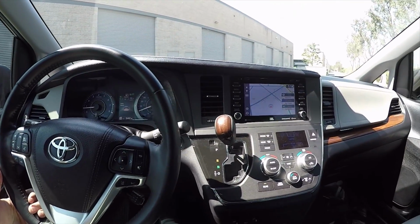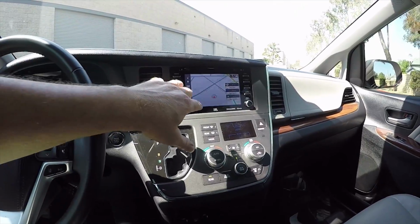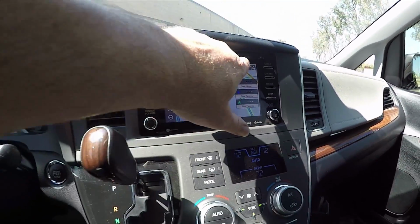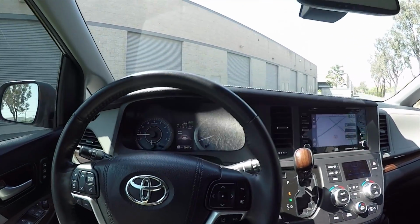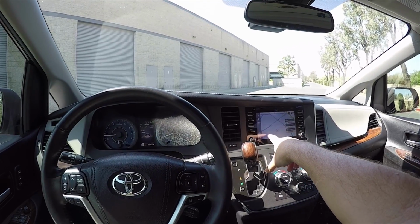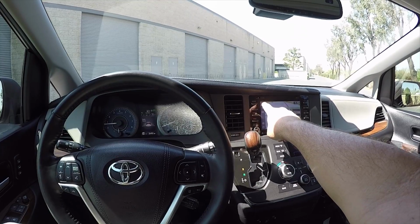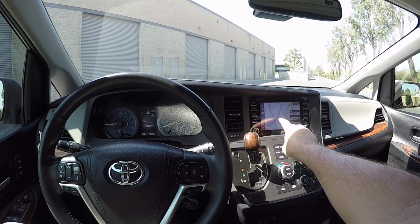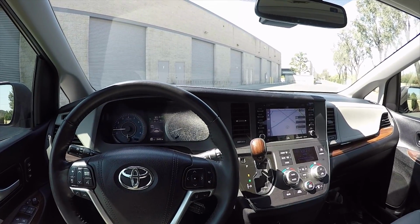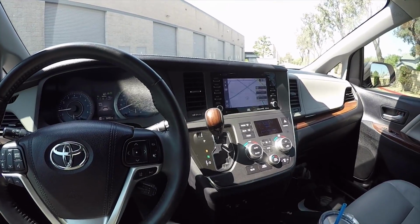Now, the navigation, this has a premium navigation system with live traffic. I have green stripes appearing on some of my surface streets and my freeways. And new for the 2018, it's got a bird's eye view. So you've got top view with north up, top view with forward up, and bird's eye view, as if you're flying a camera, viewing from a kite hanging behind the vehicle.